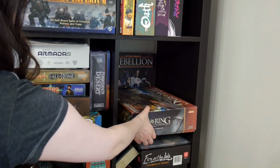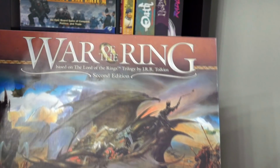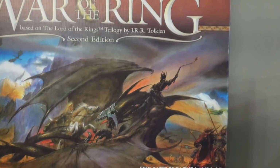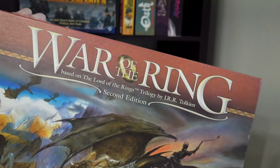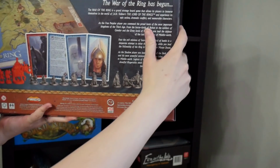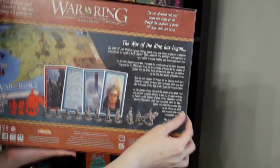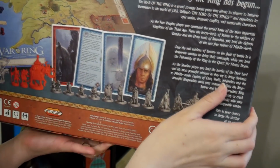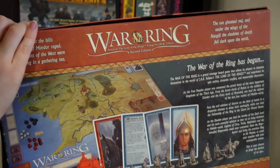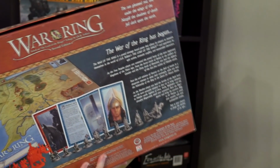And let me get War of the Ring out for you. This is the second edition. We don't carry the first. Just like with Twilight Imperium, we only carry the 4th edition. And also, similar to Star Wars Rebellion, you get to kind of relive the books and the films. You've got the whole fellowship out here, and the map of Middle-earth, and this one is also really heavy. Sorry. Really fun, yeah.